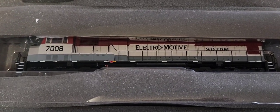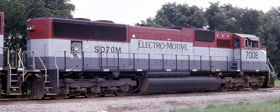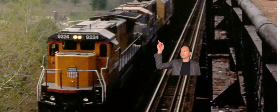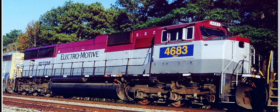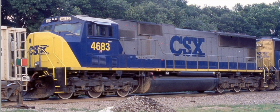All right, the SD70M is up first, just because I have my modern cars on, so let's go. EMDX SD70M 7008 was built in 1995 and demonstrated on a ton of different railroads such as UP and CSX. And continued to demonstrate on different railroads until CSX eventually bought the unit in 2001 and renumbered it to 4683.